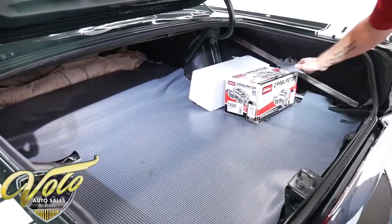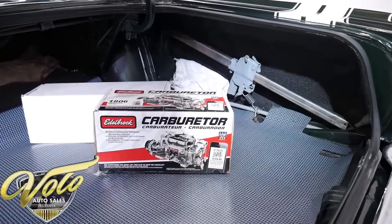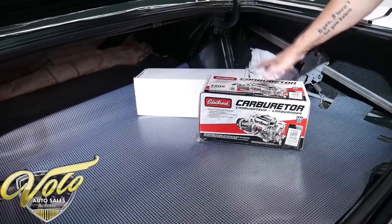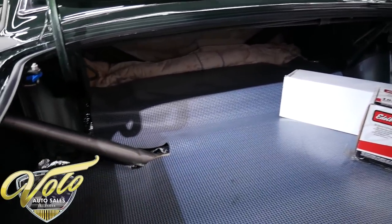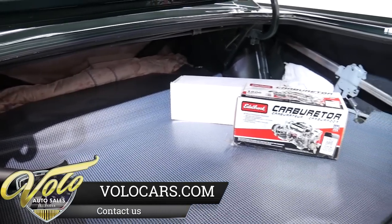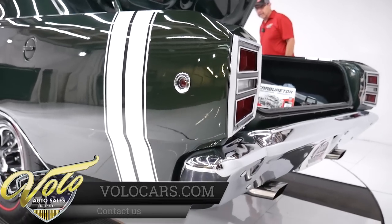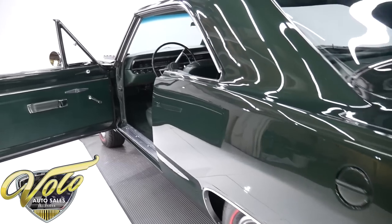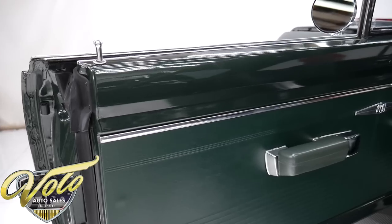New mat. It does have the other part of the jack assembly here all put in place, nice and clean. The original carburetor's in the box, and the original distributor. They both go with the car because there's replacements. And overall, yeah, clean trunk compartment. Yeah, those hubcaps are cool. I like them. They almost don't look like a hubcap. They look like a wheel.